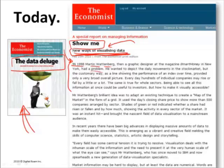had a problem. He wanted to depict the daily movements of the stock market, but and so on. In the end, the next paragraph says, Mr. Wattenberg's brilliant idea was to adapt an existing technique to come up with a map of the market. It used the day's closing price to show more than 500 companies arranged by sector. Shades of red or green indicated whether a share had risen or fallen and by how much, etc.